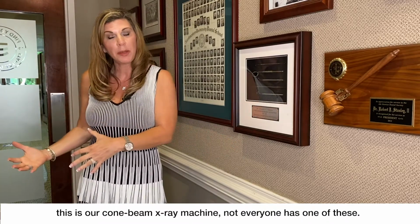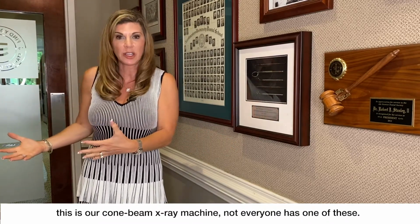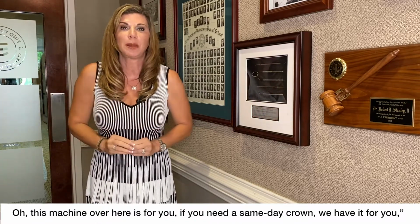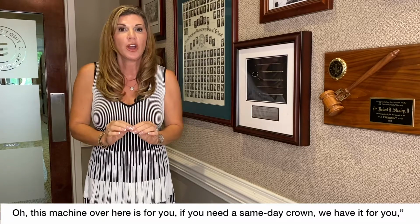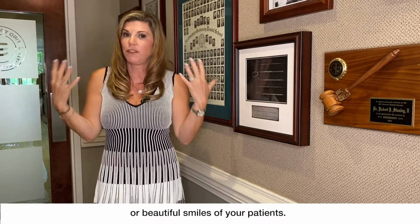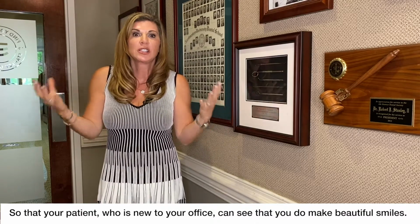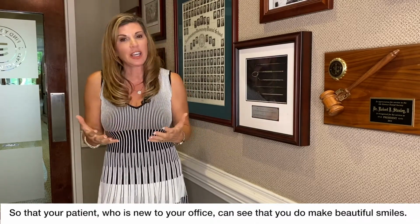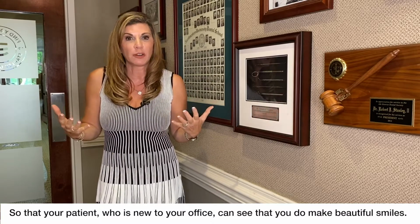This is our cone beam x-ray machine. Not everyone has one of these. Oh, this machine over here is for you. If you need a same-day crown, we have it for you. But also, you may want to put up some photos of before and afters or beautiful smiles of your patients so that your patient who is new to your office can see that you do make beautiful smiles.